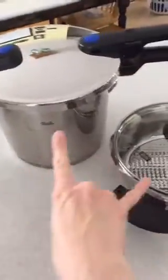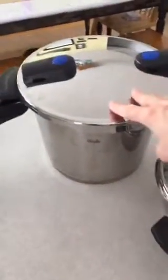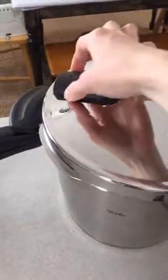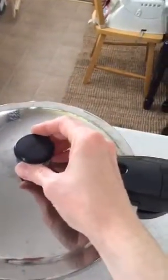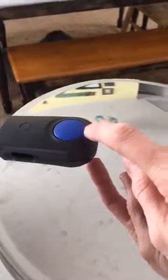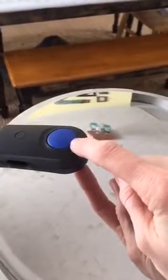Now, this is a set. This is my 6-quart, which I can cook larger things in. It comes with the extra little doohickeys down in there. That's part of, you know, having your Cadillac. And it's got, this is the steam release valve. And instead of having the, this is going to gradually come up. First you'll see one line, and then you'll see 2.